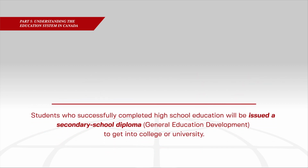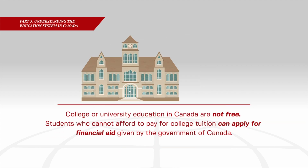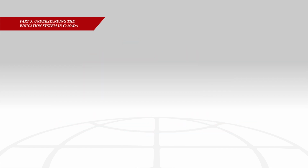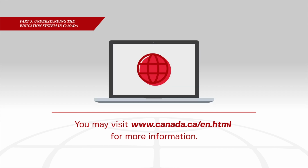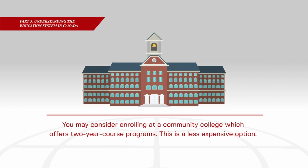Students who successfully completed high school education will be issued a secondary school diploma to get into college or university. College or university education in Canada is not free. Students who cannot afford to pay for college tuition can apply for financial aid given by the Government of Canada. You may visit www.canada.ca/en.html for more information. You may consider enrolling at a community college which offers 2-year course programs.